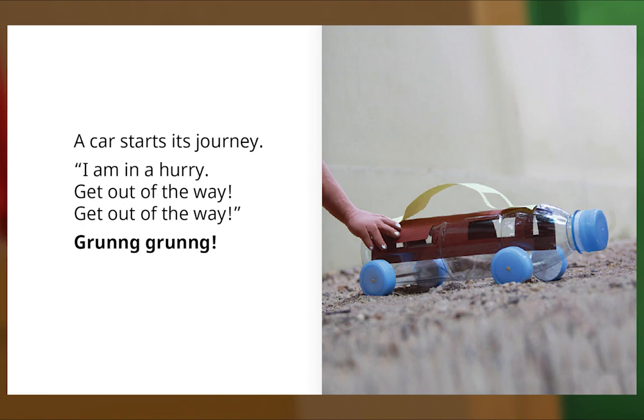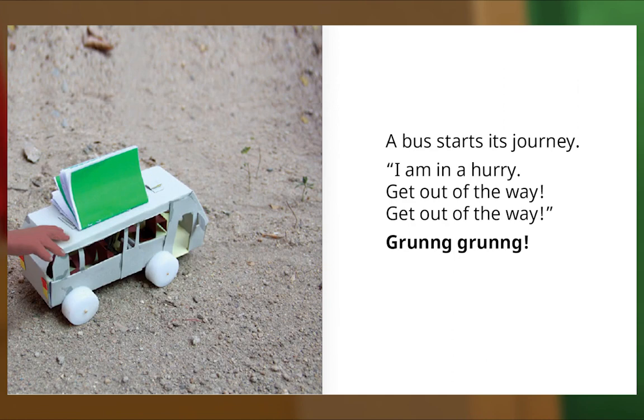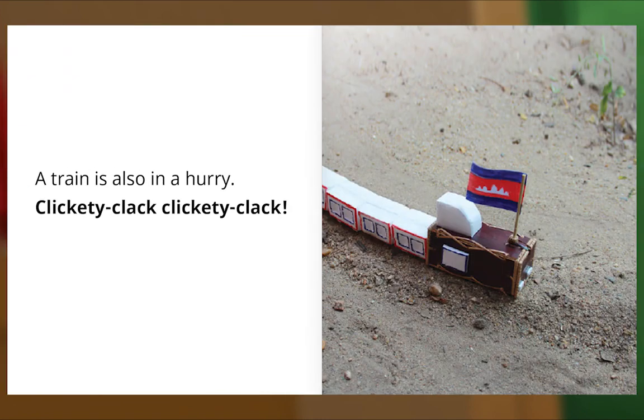I am in a hurry. Get out of the way. Get out of the way. Grung, grung. A bus starts its journey. I am in a hurry. Get out of the way. Get out of the way. Grung, grung. A train is also in a hurry. Clickety-clack, clickety-clack.